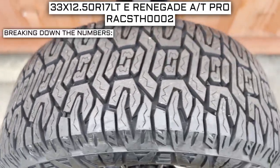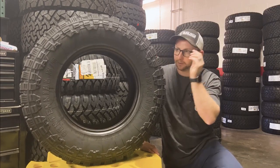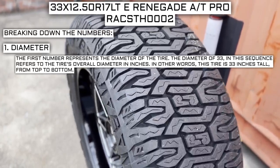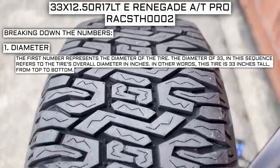So let's work from left to right and break down what these three numbers mean. There's so many numbers on a tire to consider, so let me go over what each of them means. The first number represents the diameter of the tire. The diameter of 33 in this sequence refers to the tire's overall diameter in inches. In other words, this tire is 33 inches tall, from top to bottom.